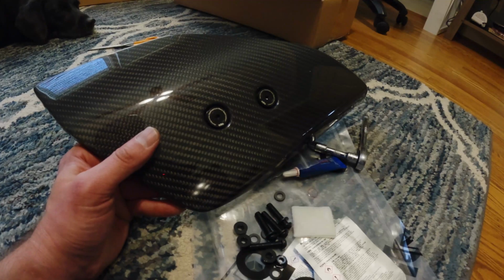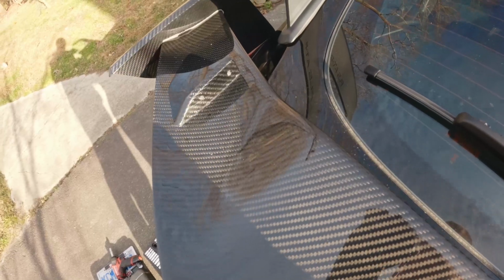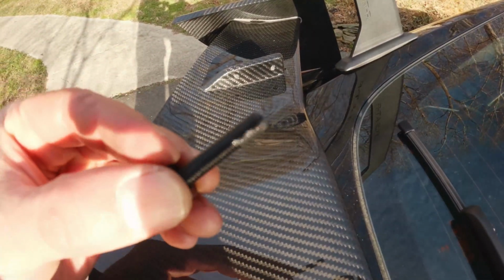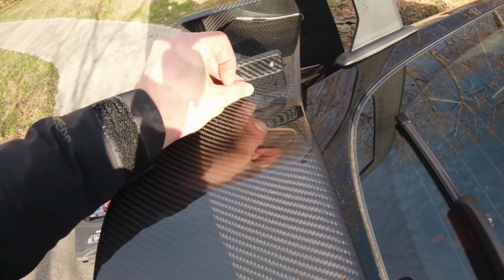So, end rant here, but I'm going to go ahead and dog leg this onto the other side of the spoiler. All right, I hate to continue being this guy, but I've about had it. See this hole? So this is a specific size. I don't know what size that is. I don't know how they made this hole.